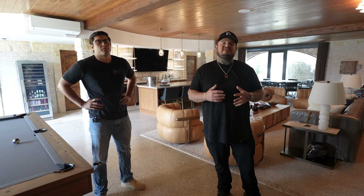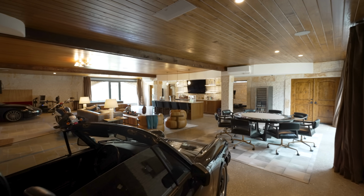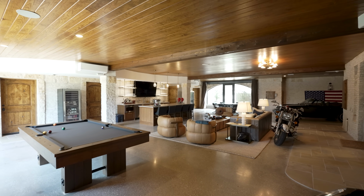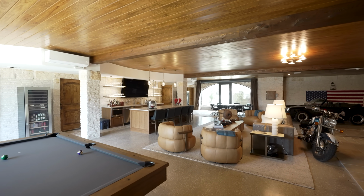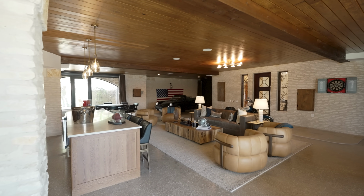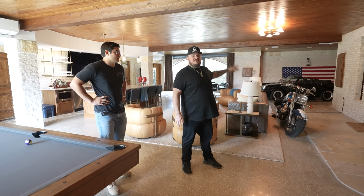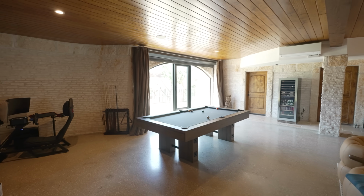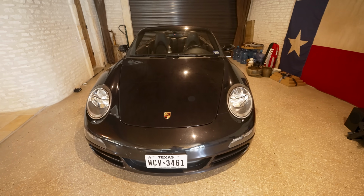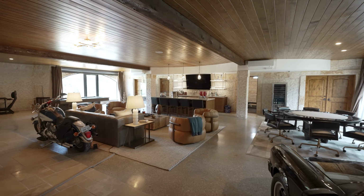Easily one of the coolest spaces we've ever done. What an incredibly unique feature to any home. So this is a garage. There's garage doors on either side and you can pull in like a circular driveway. This was just a simple garage when we started, but now this is a swanky man cave. We have extractor fans for cigars, pool table, poker tables. We have vintage Porsches, and then check out our awesome kitchen and bar.